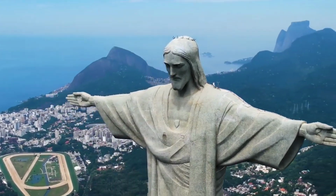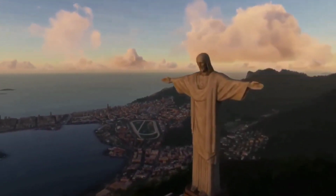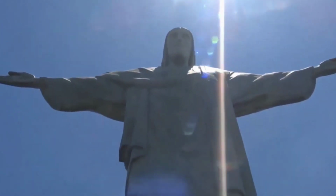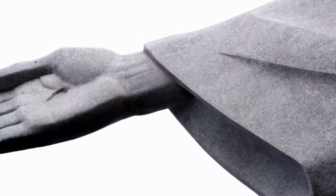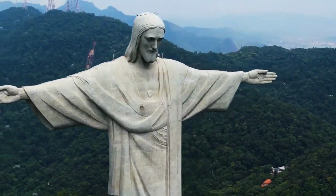Towering 2,310 feet above the city of Rio, the Christ the Redeemer statue has been an icon of fascination for more than 100 years. We're about to take you through a captivating tour of this wonderful masterpiece of a monument and also shed a bit of light on its origins. Stick with us till the end of the video, because this is definitely something you don't want to miss.